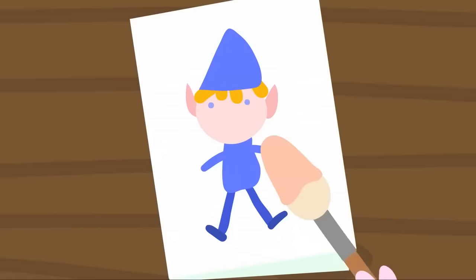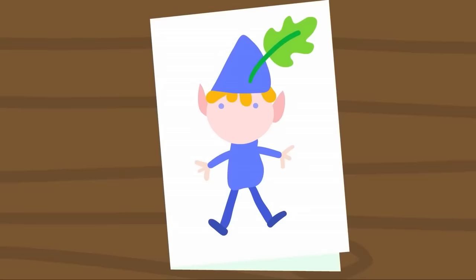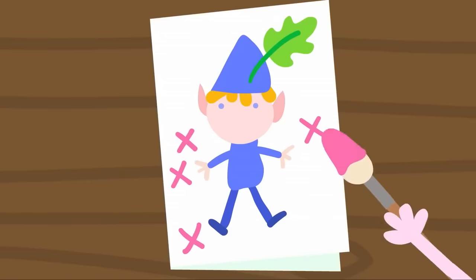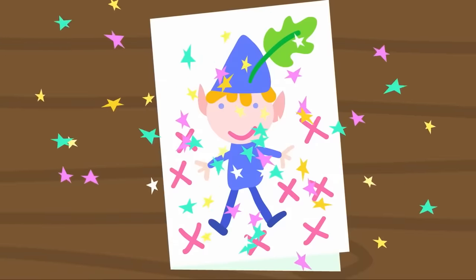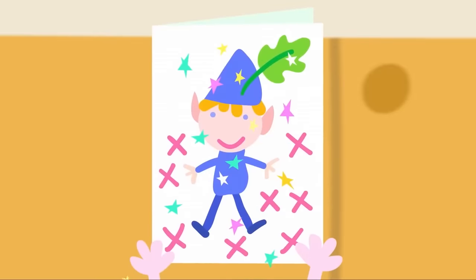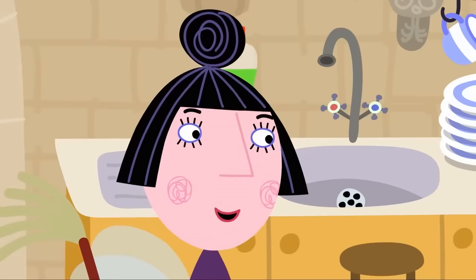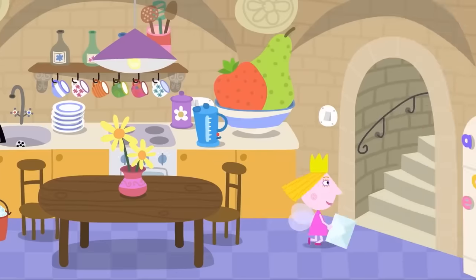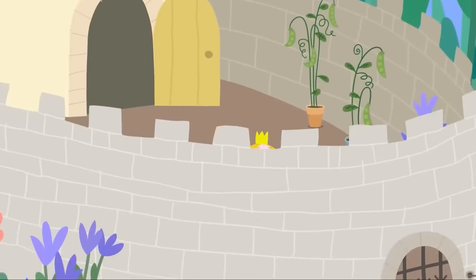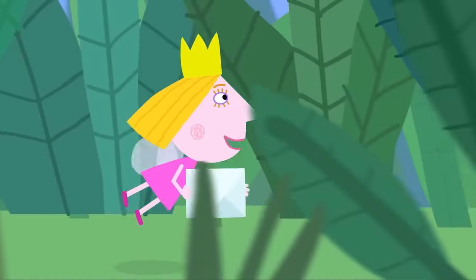It's easy doing things without magic. Yes, really easy. Now, lots of kisses for Ben. And some sparkly glitter. There. Lovely. Yes, it's amazing what can be done without using magic. Yes, Nanny Plum, it is. Now quick, or you'll be late for Ben's birthday party. Ben's going to love his birthday card.